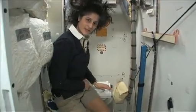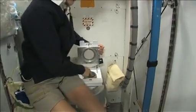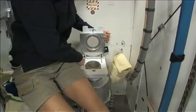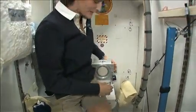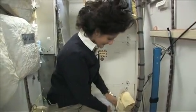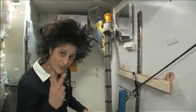Number 2, right here. I'll show you. But you see it's pretty small, so you have to have pretty good aim, and you'll be ready to make sure things get let go the right direction. And it smells a little bit, so I'm closing it up. And that's of course for number 2.